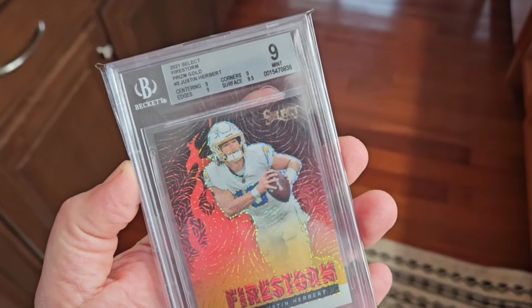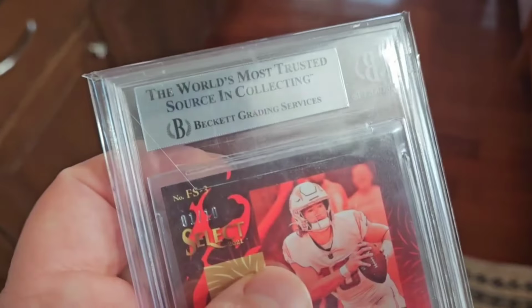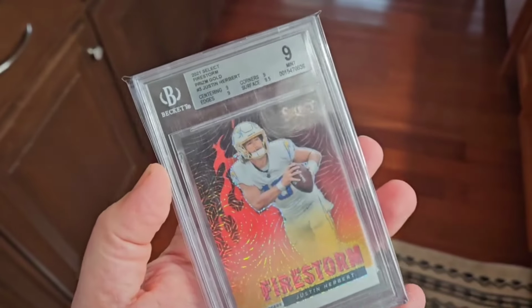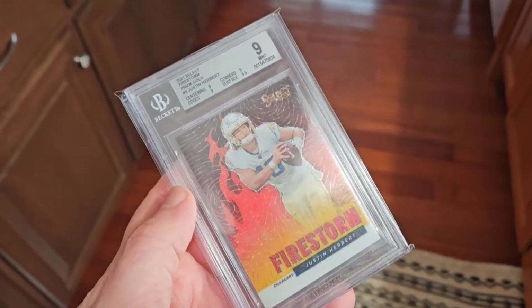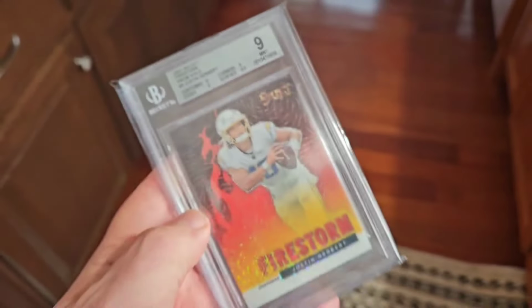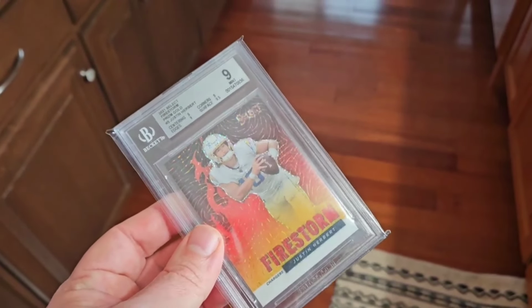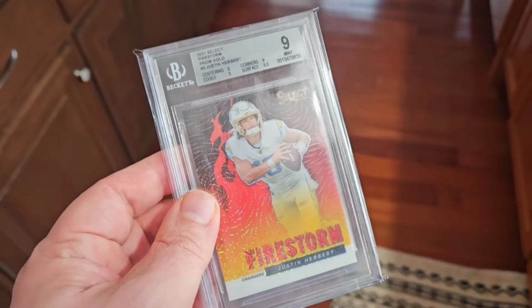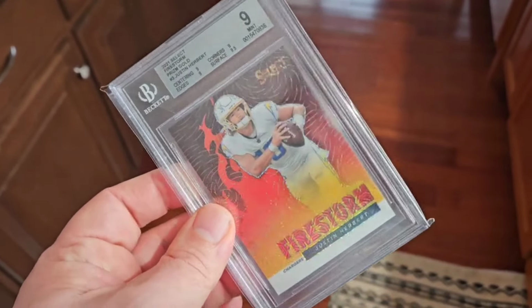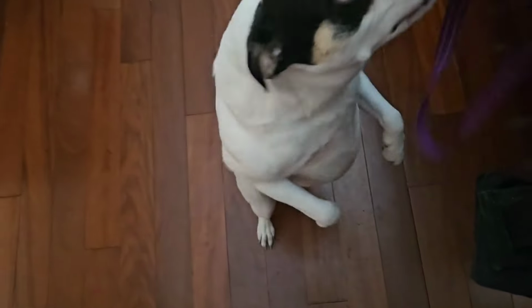This Herbert Firestorm Gold, I grabbed this a couple weeks ago off my site for $100. Numbered out of 10. This BGS 9, this is definitely a Joey Snappazzoni candidate, so I'm going to go ahead and bust this one out. These subgrades got a 9.5 on surface, even in a PSA 9. For the grading fee of $20, a PSA 9 will be worth $20 more than the BGS 9, and if it tens, hey baby, what's this?